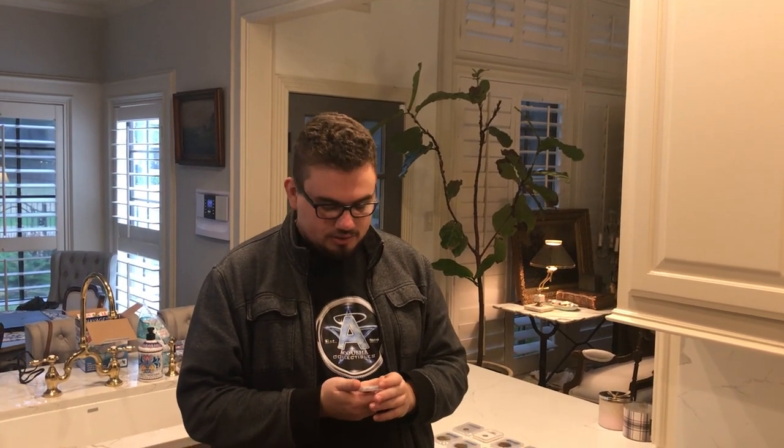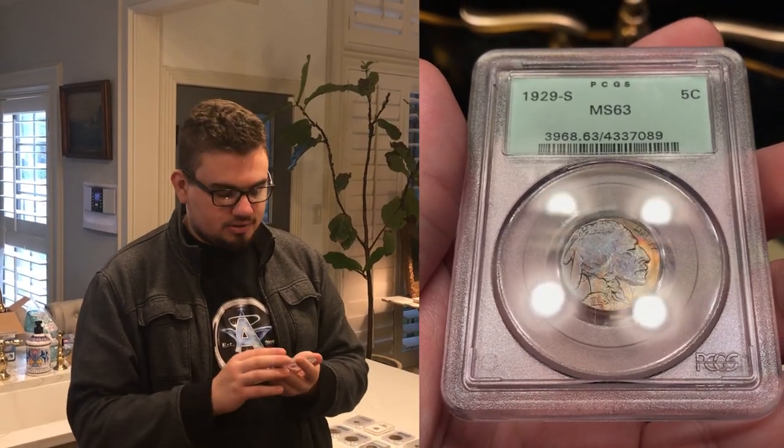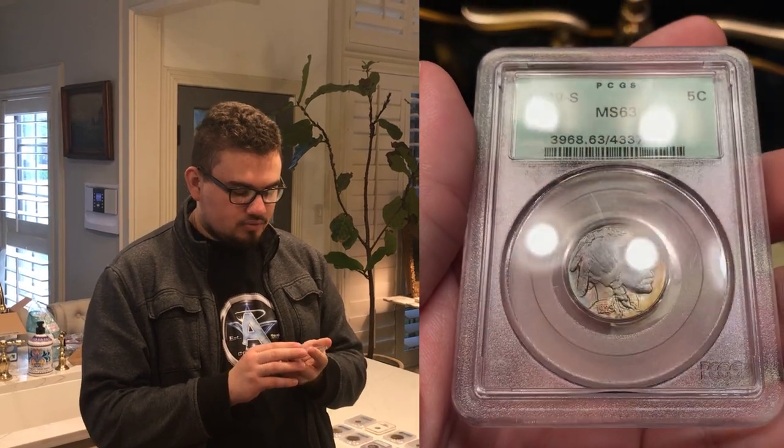The next coin I want to show you guys, which you've seen a few times, we're going to leave a link for our Buffalo video if you ever want to take a look at all the Buffaloes that we've been putting back for my collection. But this is a nice 1929-S Buffalo nickel in a nice OGH holder. The reason why I think this coin would CAC is because it is a pretty decent strike, has pretty nice luster, has nice color on it as well.